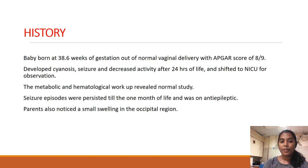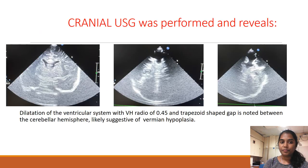History. Baby born at 38.6 weeks of gestation out of normal vaginal delivery with Apgar score of 8 out of 9. Developed cyanosis, seizure and decreased activity after 24 hours of life and shifted to NICU for observation. The metabolic and hematological workup revealed normal study. Seizure episodes persisted till 1 month of life and were controlled with anti-epileptics. Parents also noticed a small swelling in the occipital region.